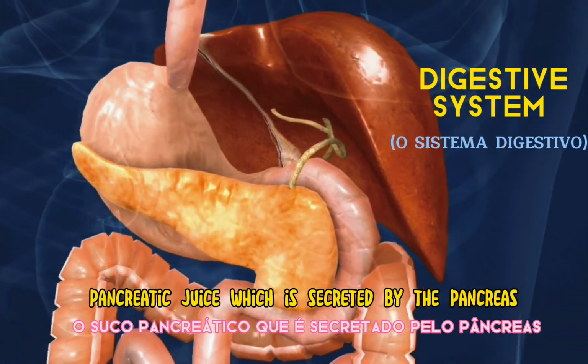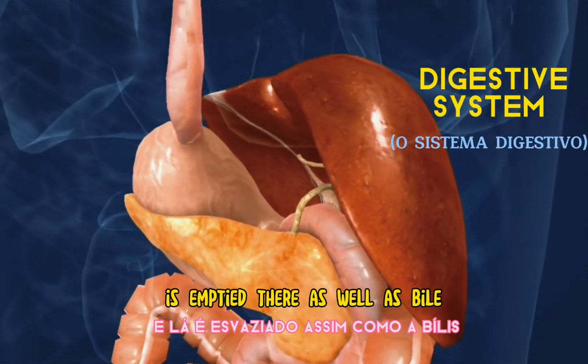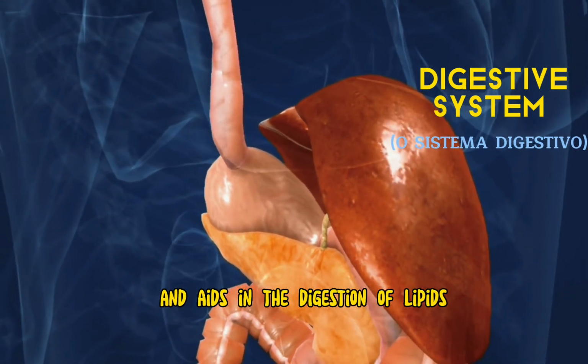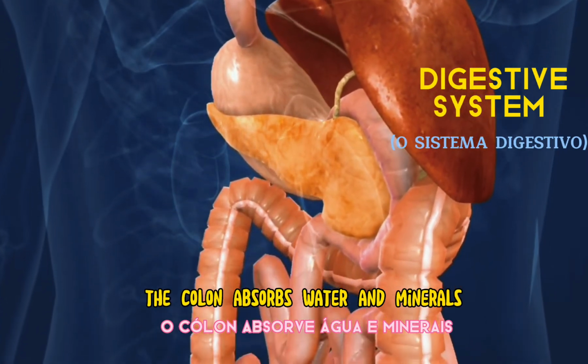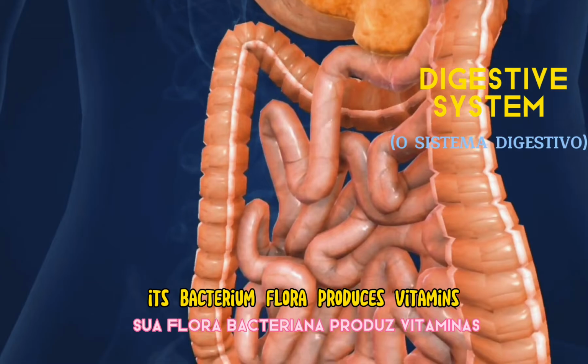Pancreatic juice, which is secreted by the pancreas and contains digestive enzymes, is emptied there, as well as bile, which is secreted by the liver and aids in the digestion of lipids. The colon absorbs water and minerals. Its bacterial flora produces vitamins.